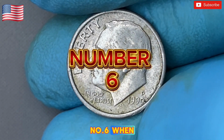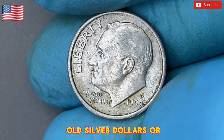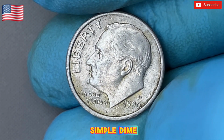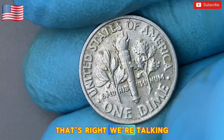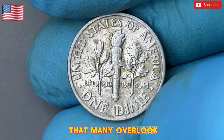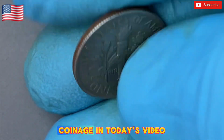Number 6. When it comes to rare and valuable coins, most people think of old silver dollars or gold pieces. But what if I told you that a simple dime, minted in 1990, could be worth tens of thousands of dollars? That's right, we're talking about the 1990 P Roosevelt dime, a coin that many overlook but has quietly become one of the most valuable dimes in modern US coinage.